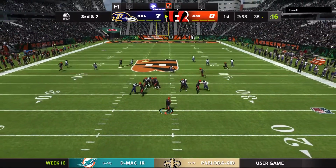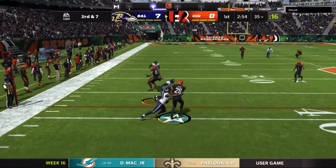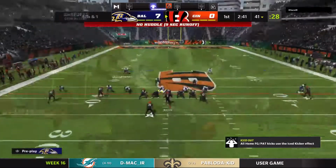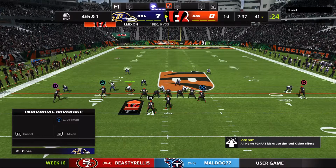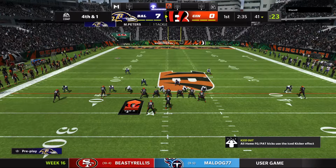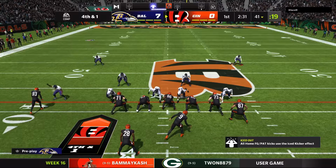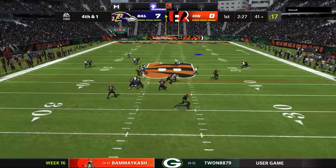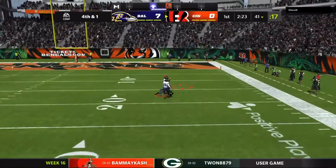On 3rd down, Burrow. This goes out wide for Mixon. And they're going to mark him down short, maybe by about a yard, if that. Fourth down. Here's Joe Burrow. He'll air this one out for Boyd.